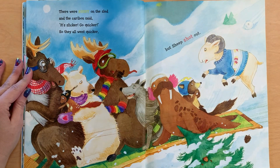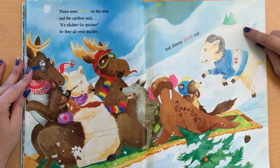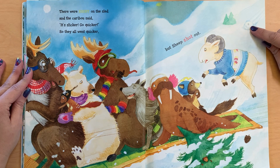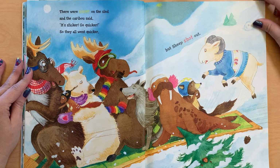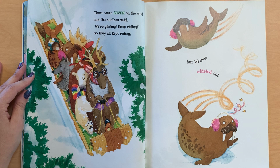There were 8 on the sled, and the caribou said, it's slicker, go quicker. So they all went quicker, but Sheep shot out, and notice what's coming behind them. A snowball, and it's gonna get bigger and bigger on each page, so make sure you watch for that snowball. There were 7 on the sled, and the caribou said, we're gliding, keep riding. So they all kept riding, but Walrus whirled out.